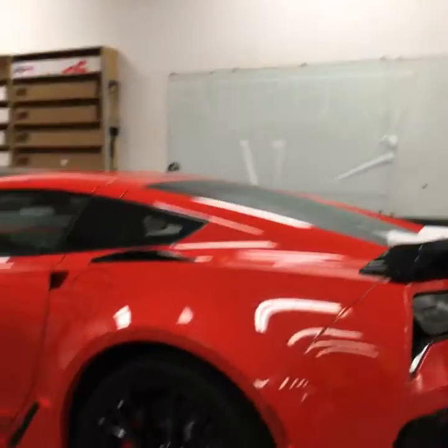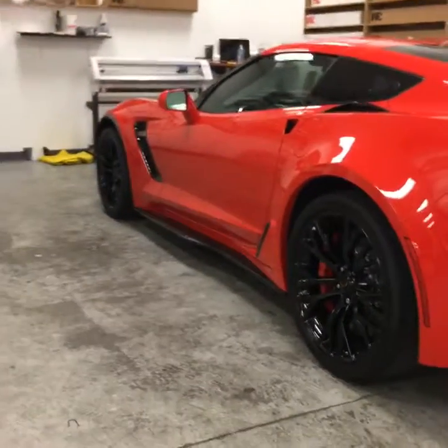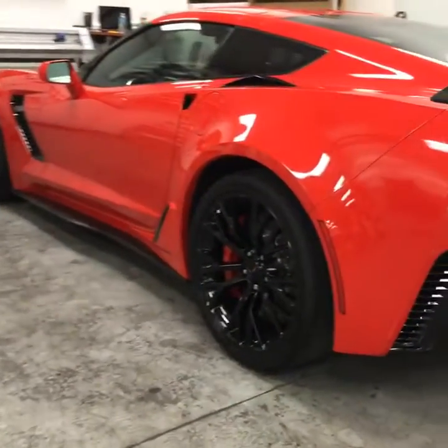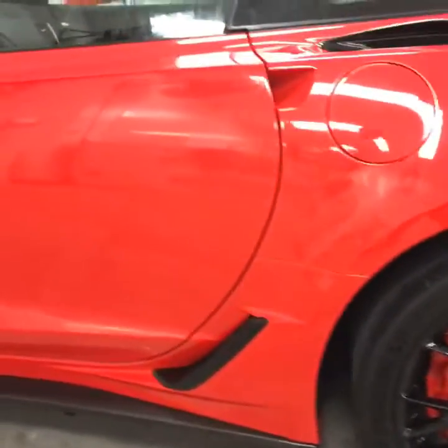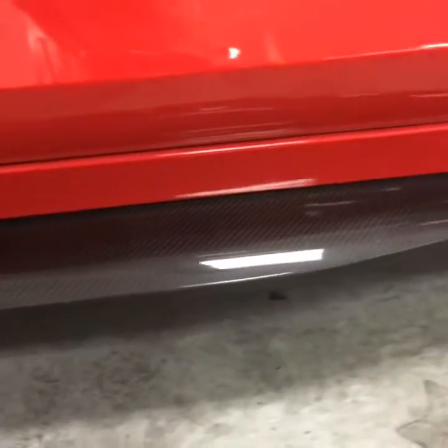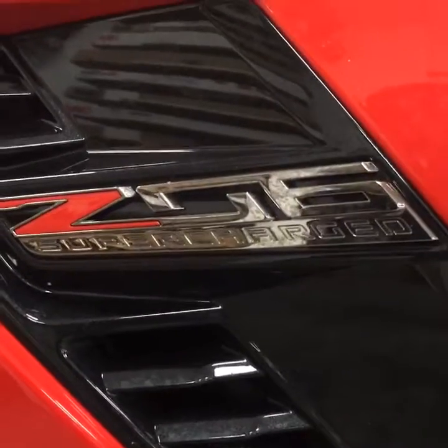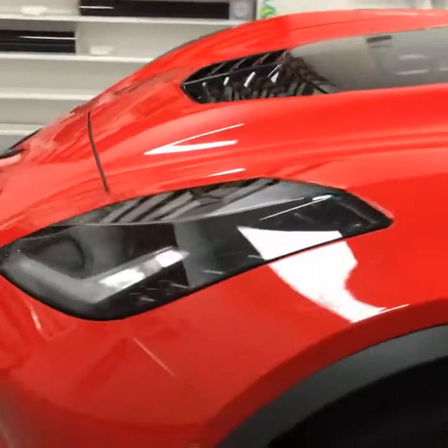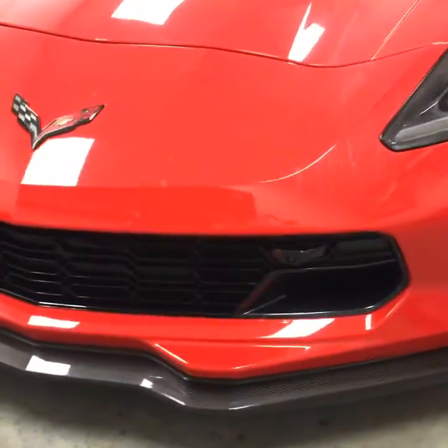So this vehicle is a 2016 Chevy Corvette Z06. Beautiful red and black. Got the carbon fiber down here. This is a supercharged, it's the bad boy. These are absolutely beautiful cars. Chevy kind of set the world on fire with this one, I believe. They're hot, we work on a lot of them.